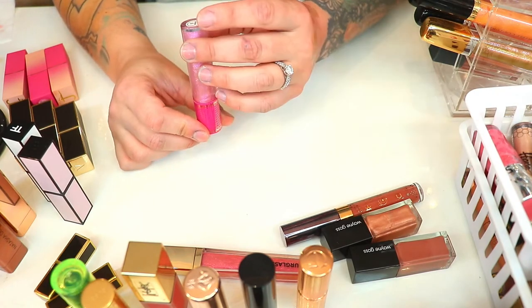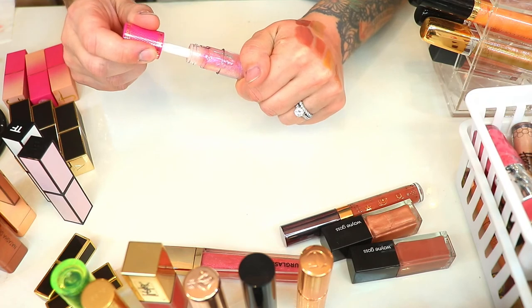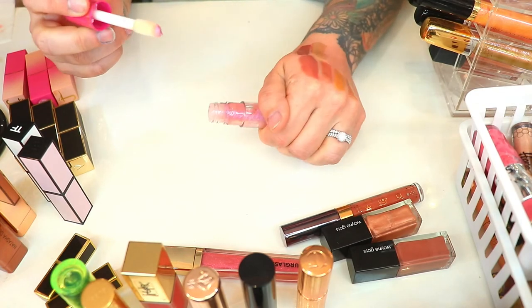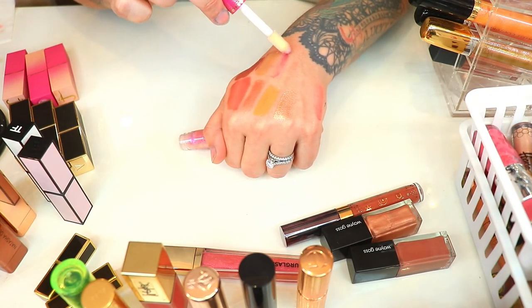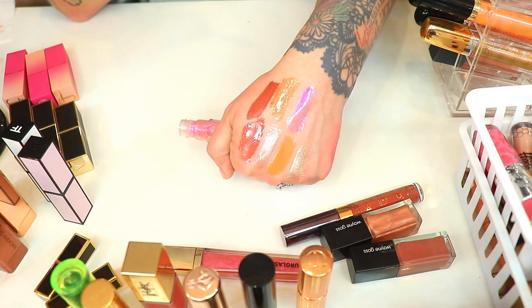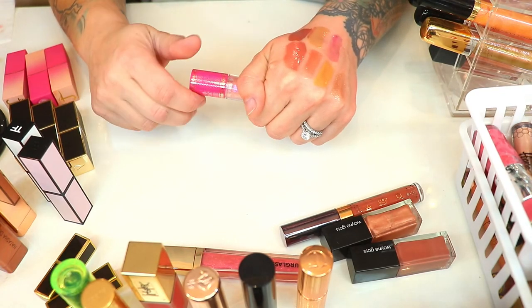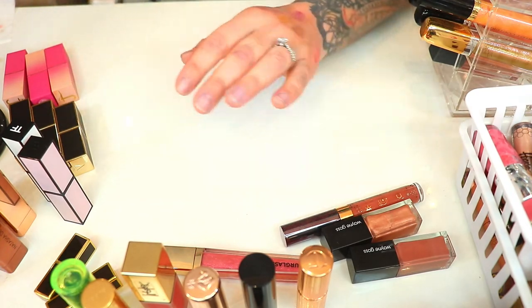Then we have the Juvia's Place lip gloss in the shade So Glaze. This one I'm going to get rid of as well because I don't use it. And it's hard for me to get out of the packaging. But I remember enjoying this when I first got it. It's got a really Barbie pink look to it, which is not really my vibe anyways. So I'm going to declutter that one.